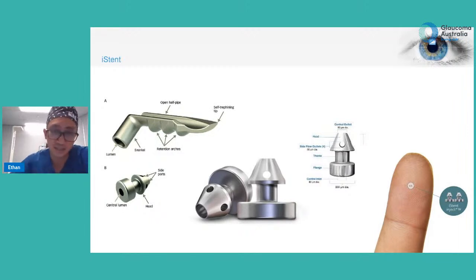So I'll start with the Eye Stent, which is probably one of the most minimally invasive devices. It's a 230 micron plug, basically, that we insert into the drainage angle of your eye, and it's best performed at the time of cataract surgery. It can be done outside of cataract surgery as well, so you don't have to have cataract surgery, but the most common time you'll see this one performed is at the time of cataract surgery, and there's various technical reasons why it's more convenient to do it then, partly just because the space is easier for the surgeon.